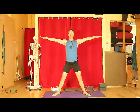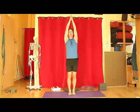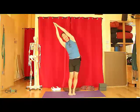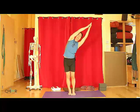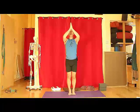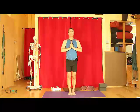Inhaling the arms out to the side. Let's repeat that one more time with the breath. And then step the feet together. Bring the arms overhead. This time we're going to tip to the left as we inhale, exhale to center. Inhale to the other side. Exhale to center. And then bring the hands down in front of the heart.